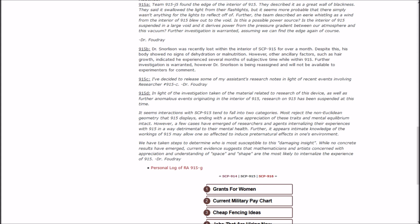We've taken steps to determine who is most susceptible to this damaging insight. While no concrete results have emerged, current evidence suggests that mathematicians and artists concerned with appreciation and understanding of space and shape are the most likely to internalize the experience of 915.